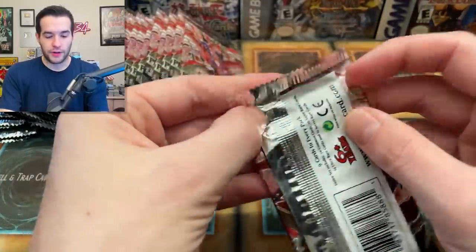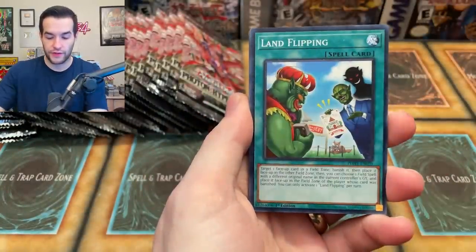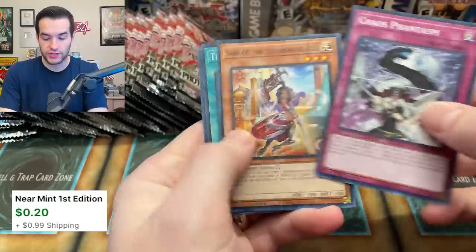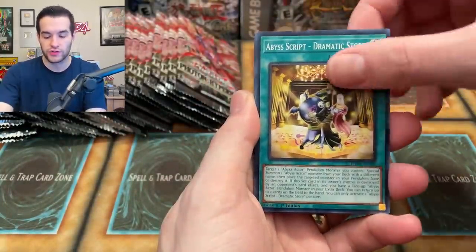All right, Photon Hypernova, can you prove to us the epicness? We have Abyss Script, very cool. Land Flipping, Photon Emperor, Gigantic Thundercross, Green Ninja, that's a Super Rare. Okay, just the Green Ninja. Very nice, but not the starlight we are looking for. So far, what, two Ultras? That's it, maybe three. No, two Ultras and a Secret.